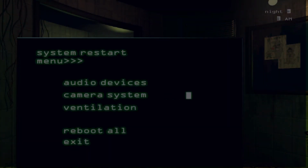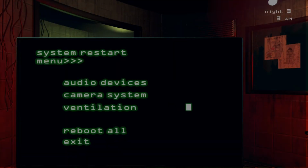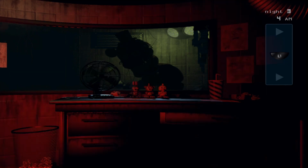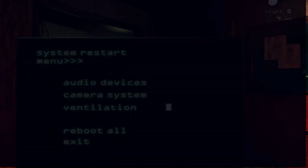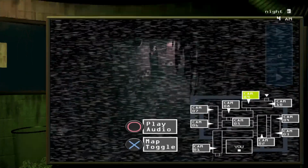Oh! Hey, Chica, I pressed the wrong one. There we go. Quickly. One. Come on. Right, he's there. What is Freddy doing? Look at him. Boing, boing, boing. Is that Springtrap? Is it? Should I... Just hello? Ignore that.